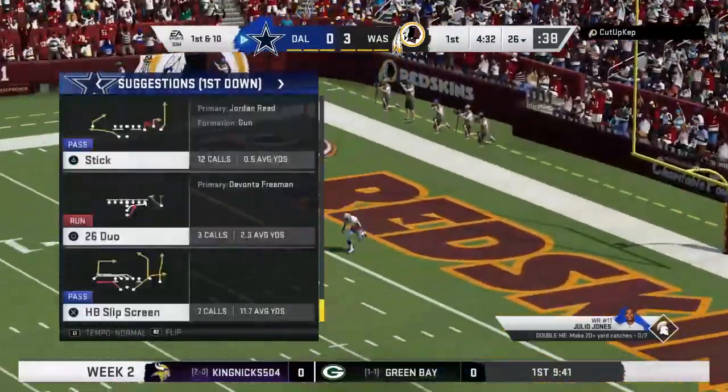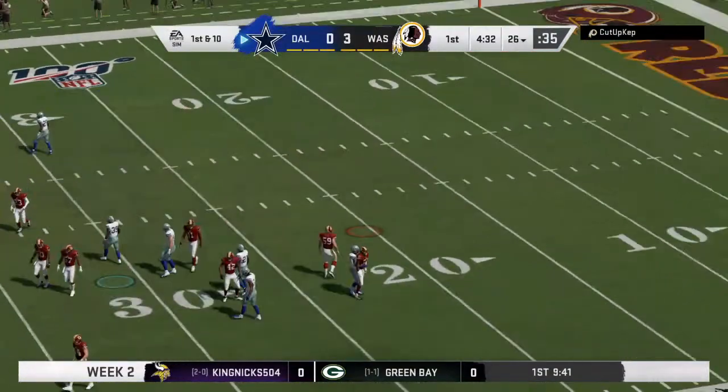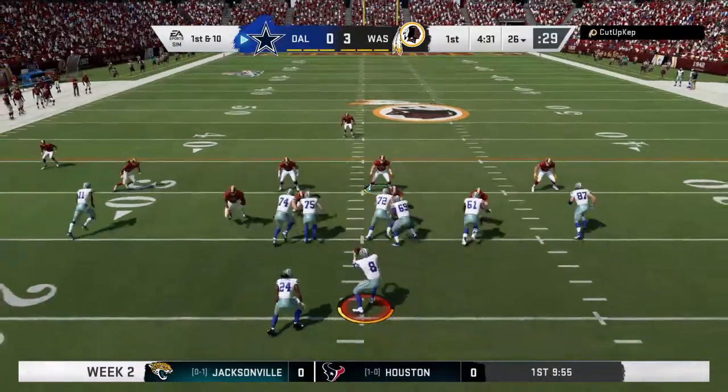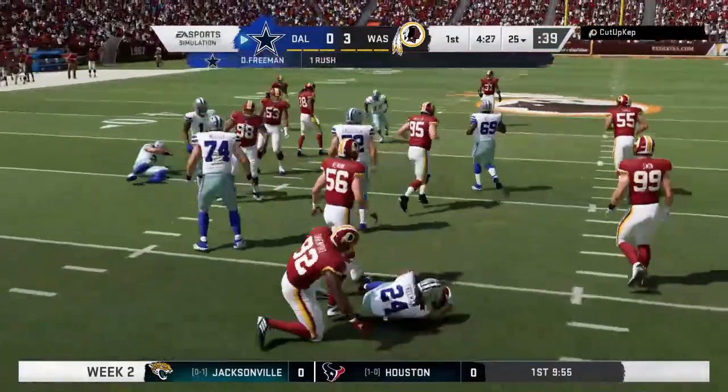At their own 26-yard line. About set for this next drive by the Cowboys offense. They threw an interception the first time they had the football, only gave up 3 points off of that, so it shouldn't be a difficult hole to overcome.